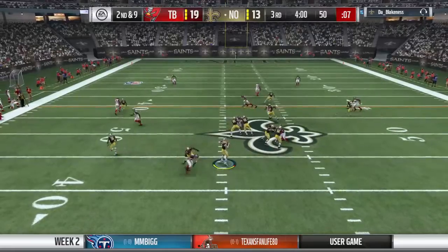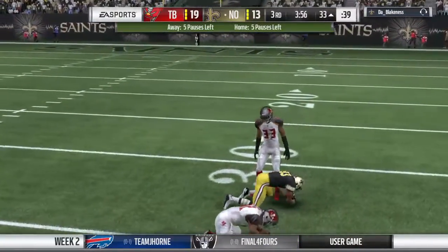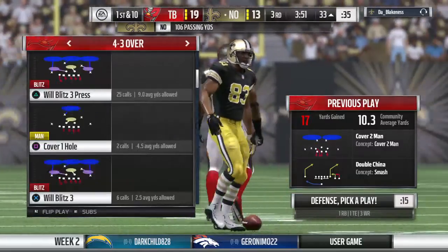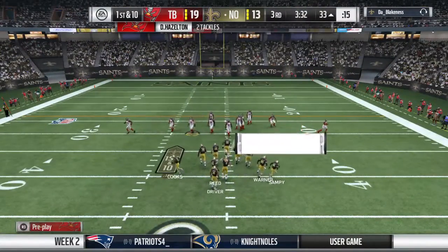From the midfield stripe, they'll look to throw. Caught on the right side, Reed, to give him 17 yards that time as that'll move the chains. Almost not fair. The big guy running the corner route, being able to lean and push and get to where he wants. So how do you stop it?